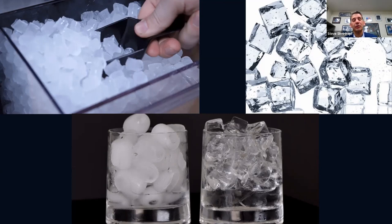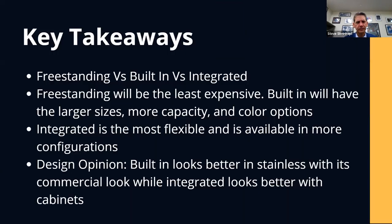You've got to maintain them or they're just not going to last, any brand. So here are the key takeaways. I wrote all this stuff down, but what I really mean to say is really assess what you need, really assess your kitchen plan, and then buy based on that.